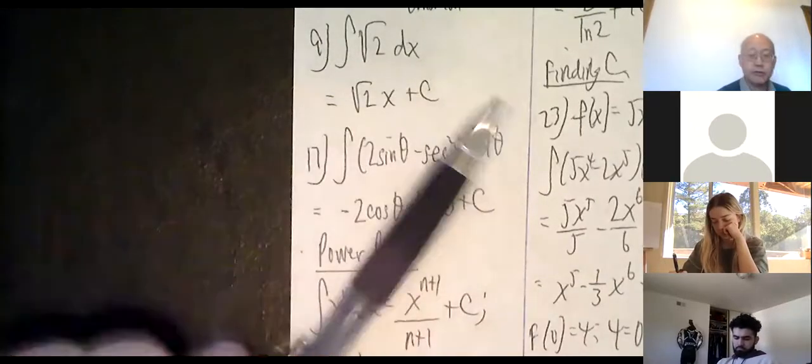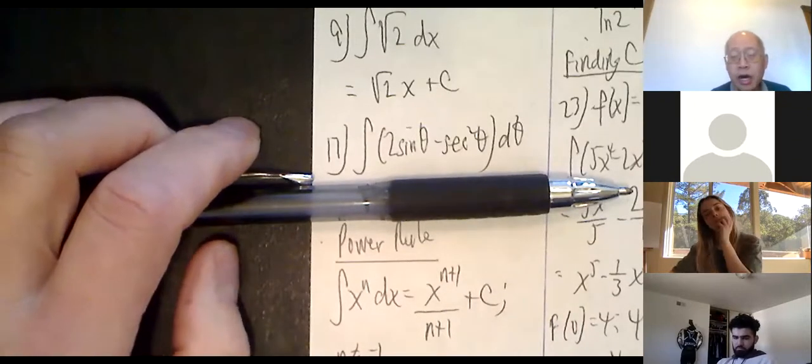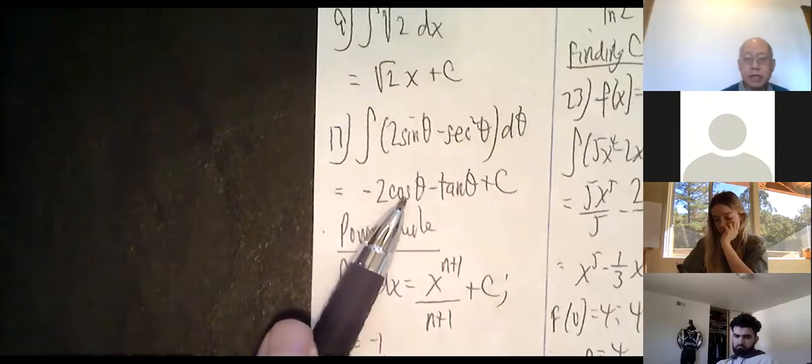I've already shown you the answer, but I'll cover it for a second. So I want the integral, antiderivative, of 2 sine theta. What's the integral of 2 sine theta? Careful, not the derivative. I'm not asking for the derivative. I'm asking for the antiderivative of 2 sine theta. That's negative 2 cosine theta. Is that right?